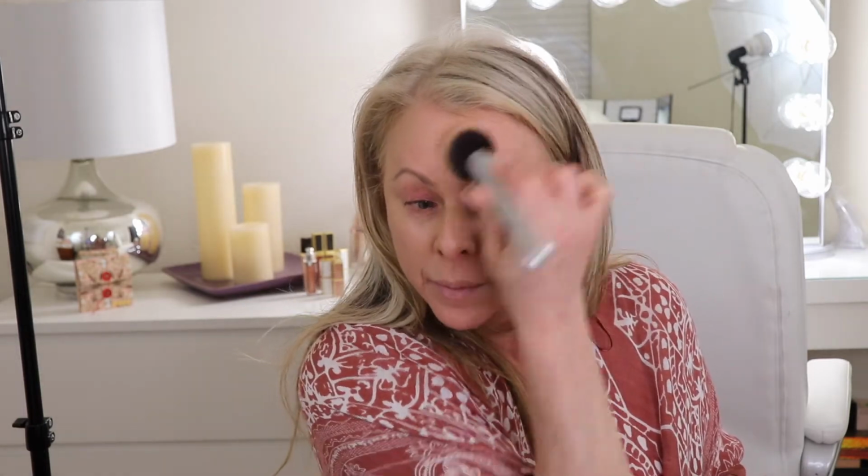I'm using the brush to put this on. Again, I am trying to cover the areas where I have more pigmentation and have less down here, because I don't want it bunching up in my lines. Okay, so I think it looks good. I'm just going to put the rest of it on here.